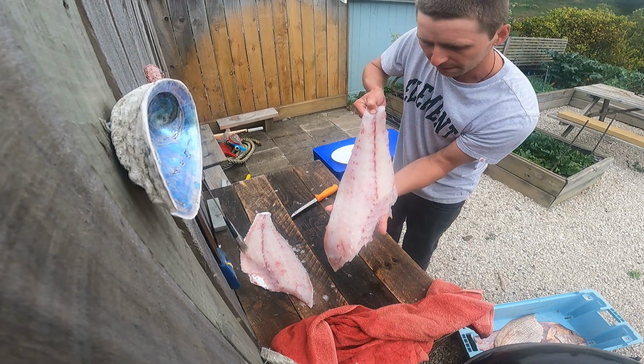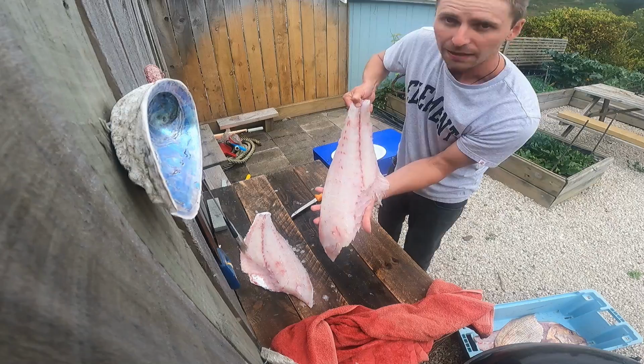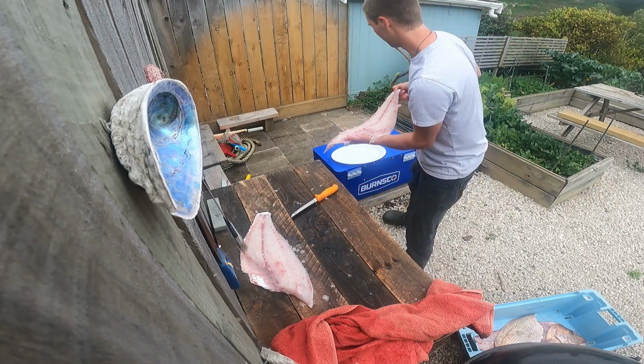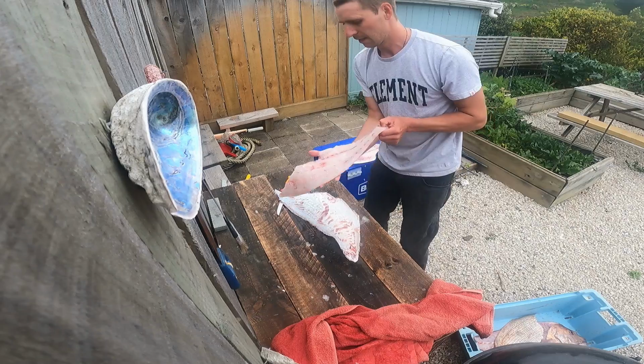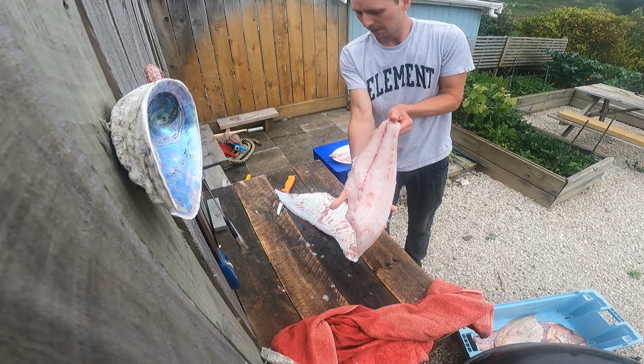Beautiful big white clean fillet there. There's a lot of meat on one side of that fish. Number 2.